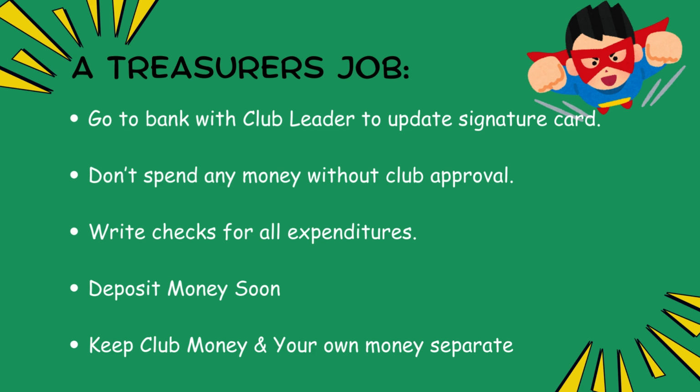A motion to pay a bill should be passed and recorded in the minutes. Write checks for all expenditures. Do not pay bills with cash. Do not do business by online or internet banking. Have a bill and get a receipt.